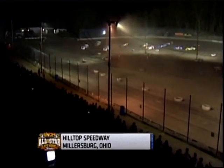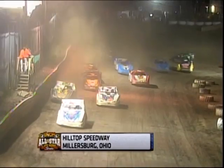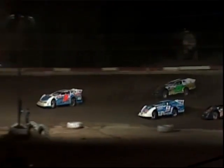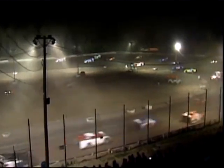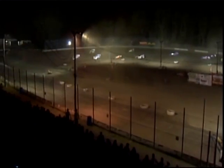Markham out to a slight lead over Dave Hornicle. And Shane McLaughlin already starting to make a move on the inside. And how about that, DC? The outside lane was by far the preferred lane in the heats, but the inside starter of row number 1, Ryan Markham, gets the early advantage. Markham will hang on tight.